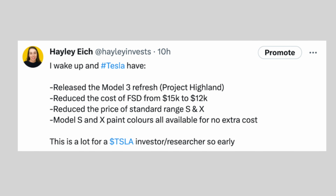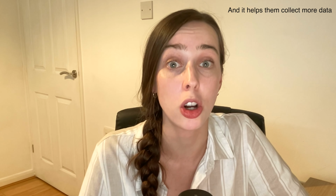But the other news was that they have reduced the price of FSD. So this has been dropped from $15,000 to $12,000. And this drop in price is quite big news, because this is software as a service, which means the margins are incredibly high. So if they need to drop the price slightly in order to sell way more and make it more affordable for many more people, this is quite big news, because it's pretty much pure profit.